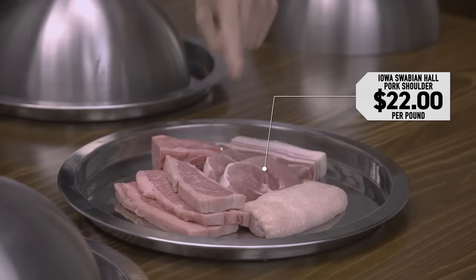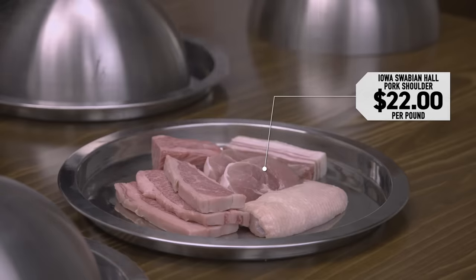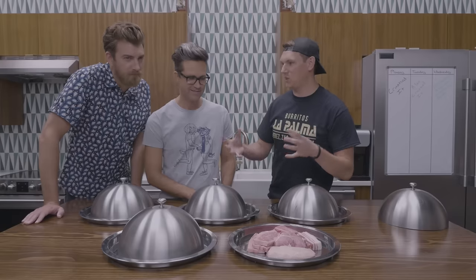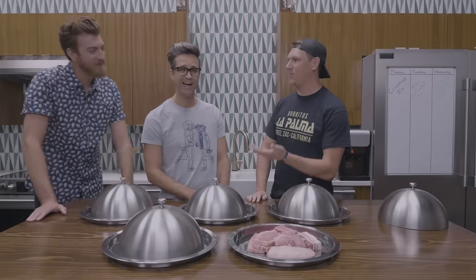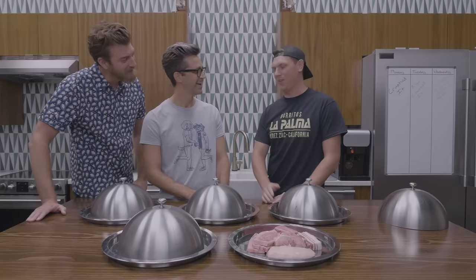This is pork shoulder from Iowa Swabian Hall, which is a breed of pig that an engineer actually revived, and it was thought to have gone extinct in the 1800s due to German feudal politics. They Jurassic Parked a pig? They Jurassic Parked a pig. It's the crossbreed between the Chinese Meishan hog and the Russian wild boar, the fattiest pig in the world and the most muscular pig in the world. Gosh, you're a genius, Josh.